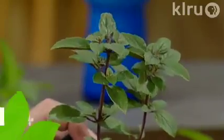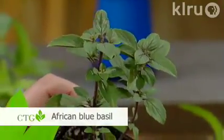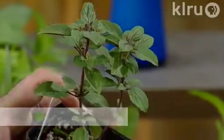It seems to be more cold hardy than the other ones. African and Thai, I've protected into late winter. Okay. By covering them when it's cold.